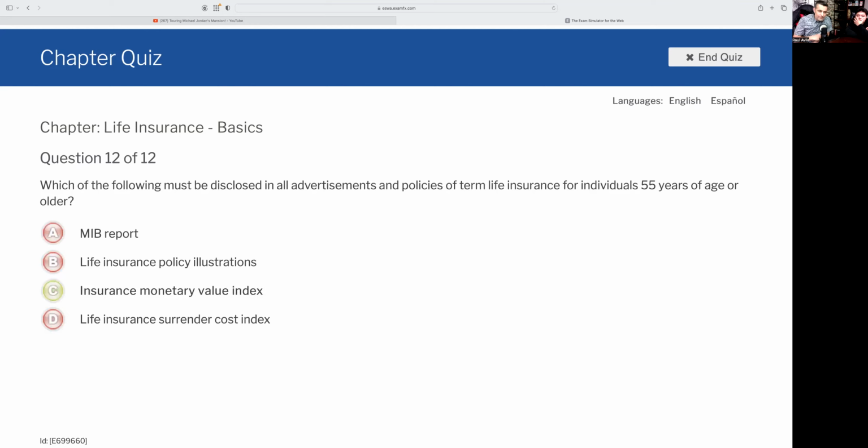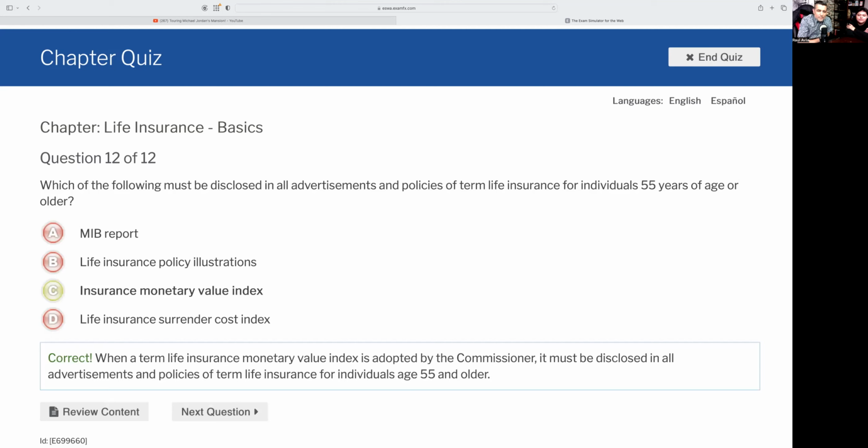I think it's C. Yeah. Insurance monetary value index. This is a rare question. So chances of you getting this question is kind of slim, but hey, you don't lose nothing in adding it to your brain. Using up one of your empty brain cells too.